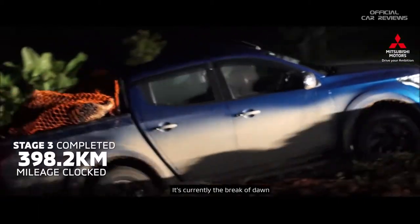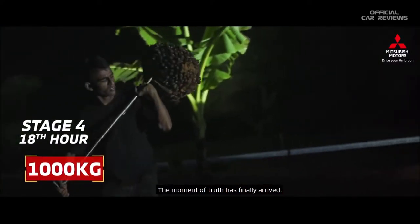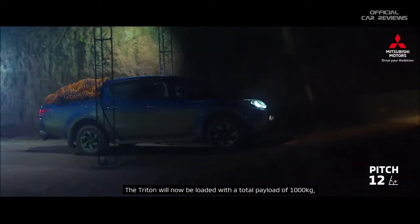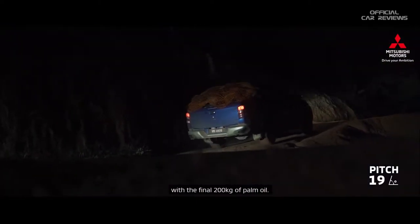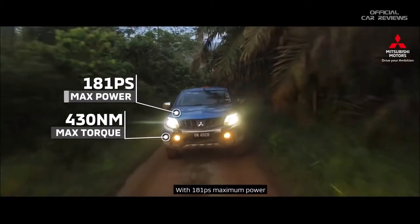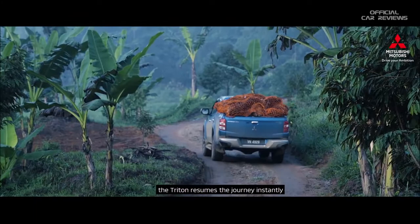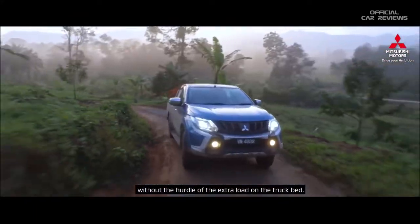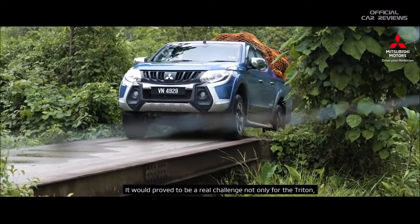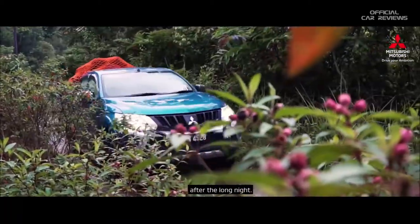It's currently the break of dawn and down to the final 6 hours. The moment of truth has finally arrived. The Triton will now be loaded with a total payload of 1,000 kilograms with the final 200 kilograms of palm oil. With 181 PS maximum power and 430 Newton meters maximum torque, the Triton resumes the journey instantly without the hurdle of the extra load on the truck bed. It would prove to be a real challenge not only for the Triton, but also for the drivers that have to endure the mental and physical stress after the long night.